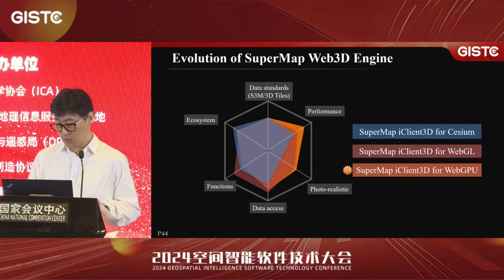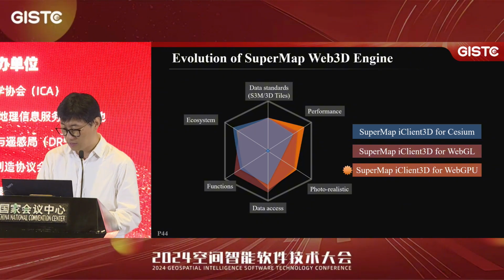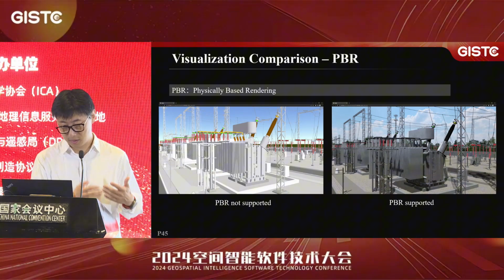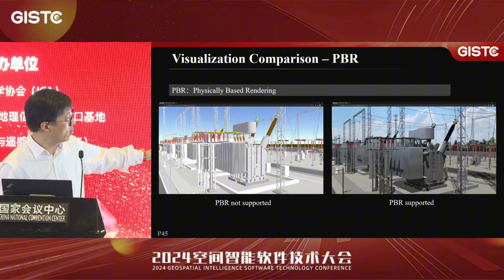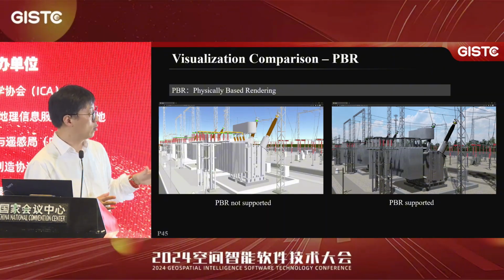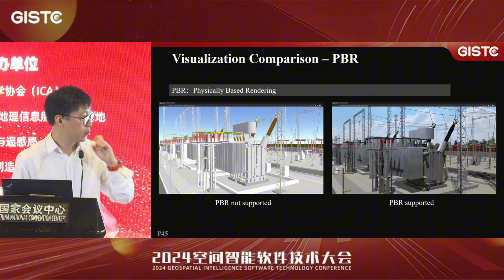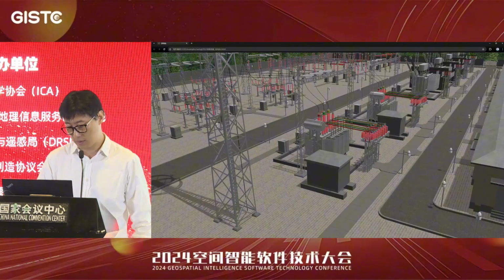And with constant technical evolution, SuperMap GIS has launched several Web 3D client products and has finally formed our independent WebGL and WebGPU products, with more functions and better effects. This is a comparison about the visualizations. The left one is what was originally designed in maybe the Revit software, and there are no features about the materials, so it is only for the designers. But for the users, we could use PBR, physically based rendering, so we can see what metallics really look like. Let's check out this video.